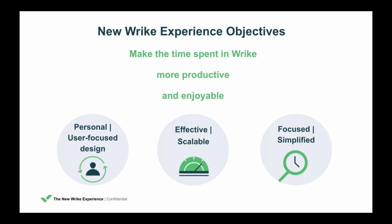The new Wrike experience brings both new functionality as well as an improved experience for already popular Wrike capabilities to create a more intuitive, simplified, and personalized experience. Some functionality we'll be covering are the My Home page with new sections, configurable views, and some improved experiences include the application switcher and the space-focused folder tree. We'll walk through what each of these changes are and the benefits they bring to our users.